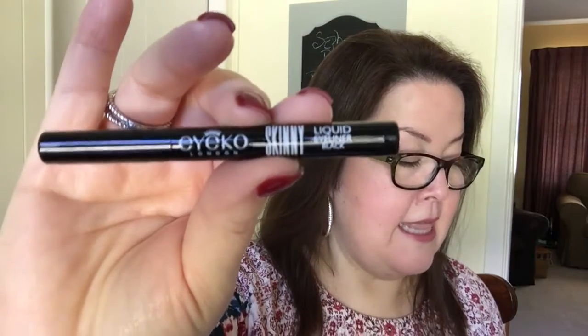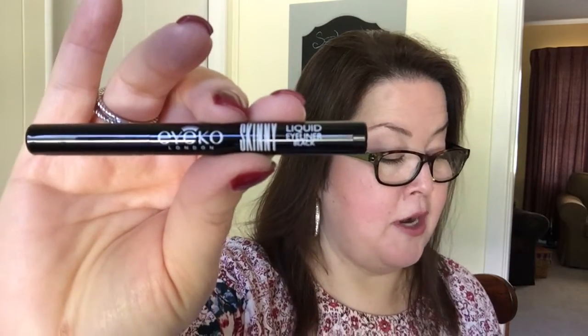That sounds awesome. I have an Eyeko. I've been wanting to try this brand. I've seen a lot of people talking about it. The Skinny Liquid Eyeliner, $22 when it's full size. Whether you want to achieve a subtle and defined line or a more advanced cat eye, this liquid eyeliner gives you the most precise line thanks to an easy hold pen tip. Well, let's see if that's true. Well, it felt very true. Did you see how easy that was? That's very nice. I am not great with liquid eyeliners, but we'll try this.